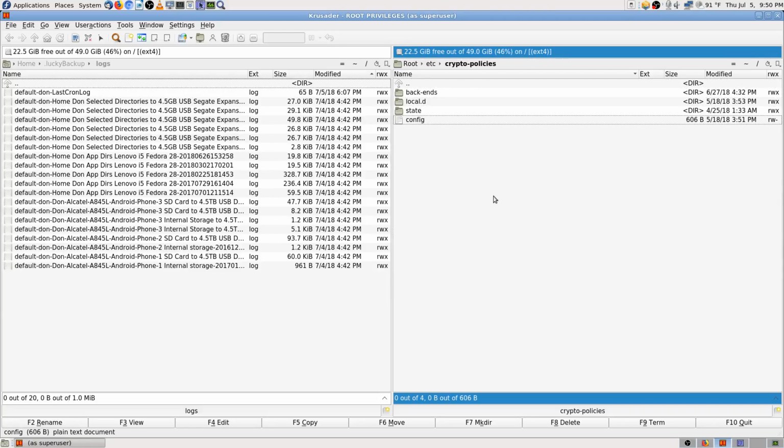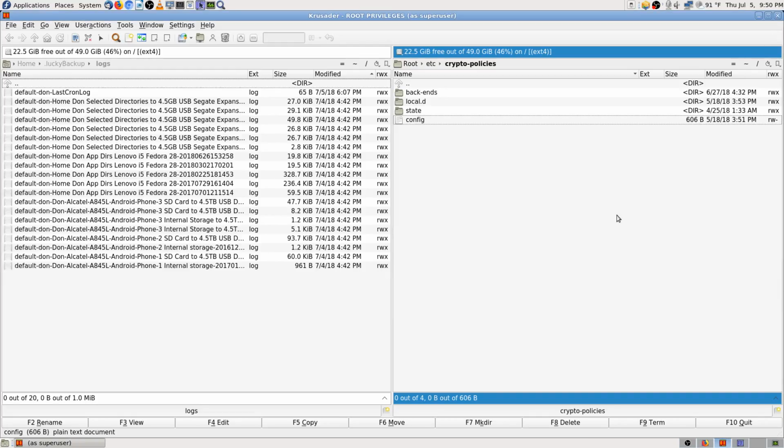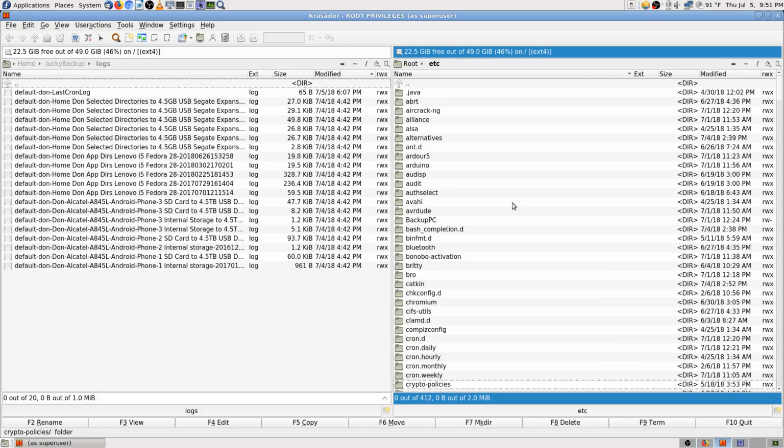Crypto policies, back end. Just look at the config on that. That's something else. Should contain a single keyword, the crypto policy to be applied by default to the applications. Available policies are restricted to the following. Legacy ensures maximum compatibility. Default, a reasonable default for today's standards, 80-bit security. That's what it's set to. Future, a conservative level that should withstand any near-term future attacks, 128-bit security. After modifying this file, you need to run update-crypto-policies. So that's like the things that automatically handle, like, your password handling applications and anything that needs to be, I can't say what's the right word, encrypted.